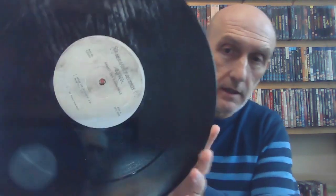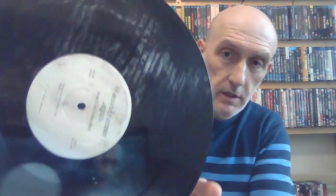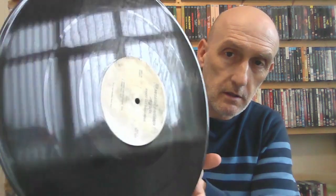I thought that was a poly bag. I thought that one looks quite good, but it doesn't look quite good on this side. See the disc? When you see the disc, you know how well I looked after these.